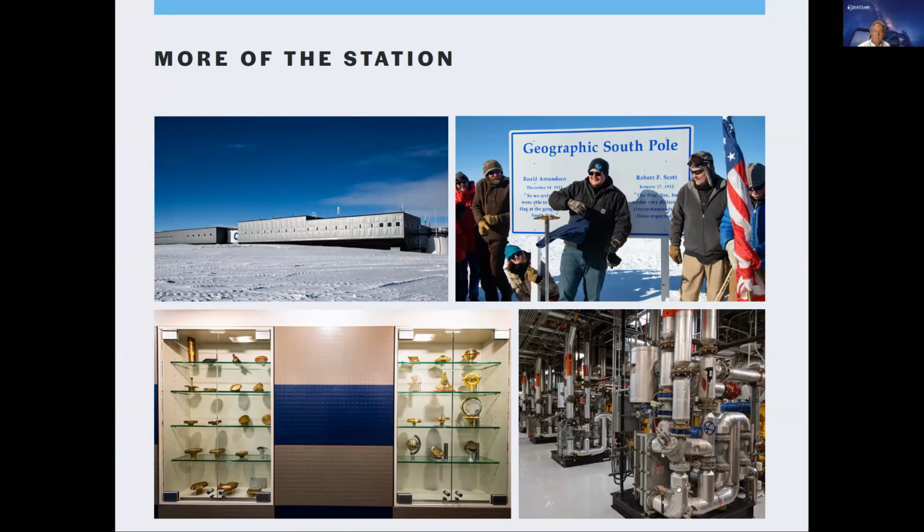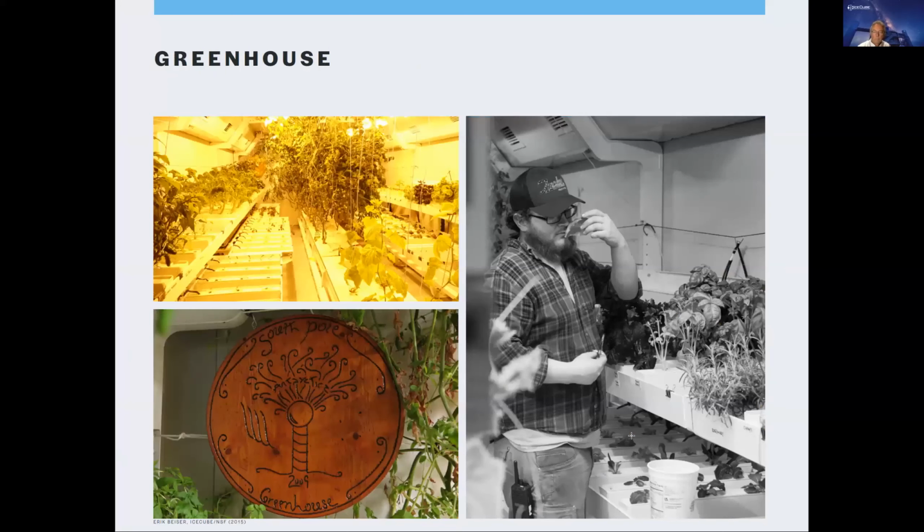Lower right is our power plant with 3 different generators. Generation is important down here. Any one of those generators can keep the entire station running, so we like to have redundancy and room for preventative maintenance. We also have a backup generator separated from this power plant, just in case, because heat is very, very important down here. Next slide, please.